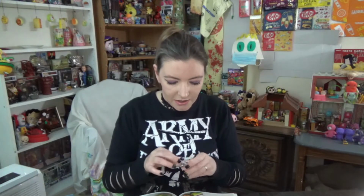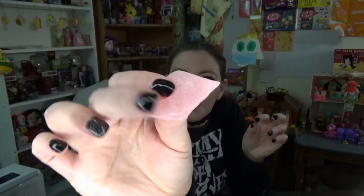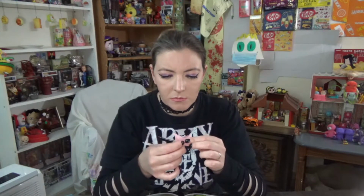Yeah, this smells like cherry. So it's just a block of mochi? Is it mochi? It stretches like mochi. It's just solid. It doesn't have a filling.